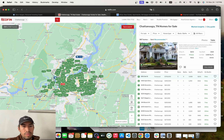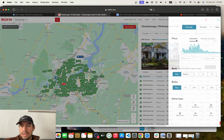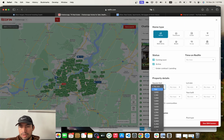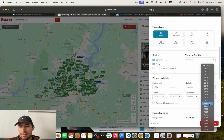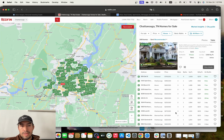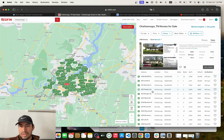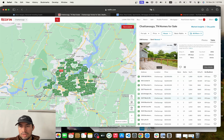So right now I'm basically gonna be looking for some properties that are already outdated. Let me narrow this down to some homes. Some of my filters are to look for properties over 1,000 square feet, and nothing built after 2005. So that way we can see. And just to make this a little bit easier, I'm gonna look for properties that have been sitting here for a while. Let's check out this one.